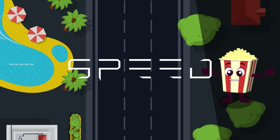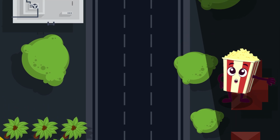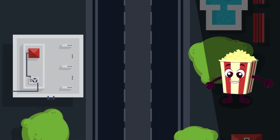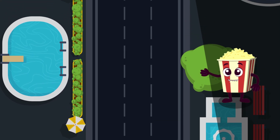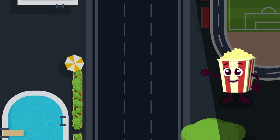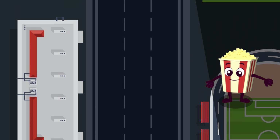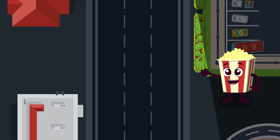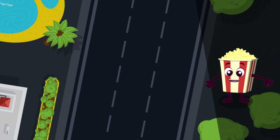Now let's talk speed. Each lane has its own speed vibe. Typically, lane 1 is for vehicles going below the standard speed. Lane 2 is for those sticking to the normal speed limits, and lane 3 is for vehicles going above average speed, usually at the upper limit of the speed range. But remember, wherever you are, always follow the posted speed limits. Safety first, folks.